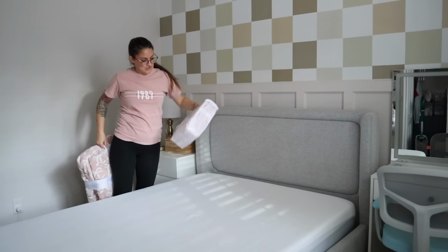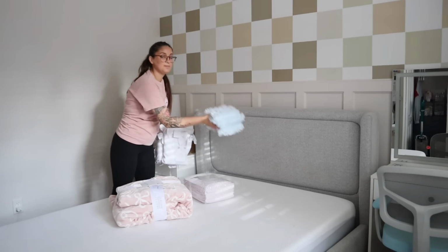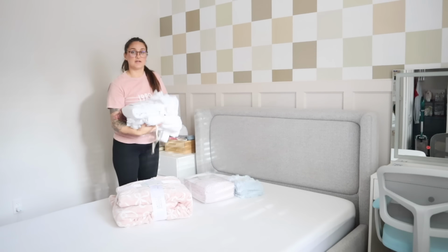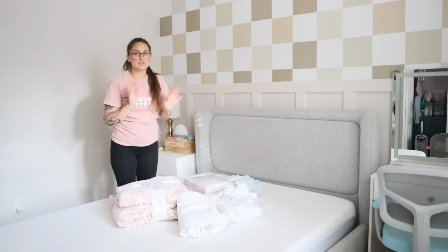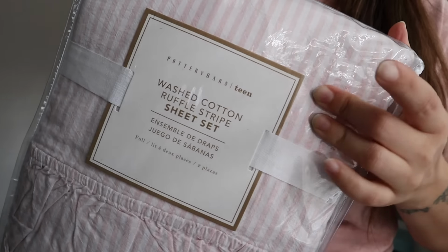But now something she did ask me for, new bedding. I found some major scores at the Pottery Barn outlet the same day that I got her rug, and so I was able to get her some new curtains as well, and I think that she's going to be so excited about those.